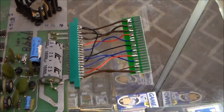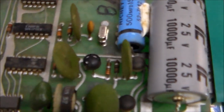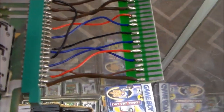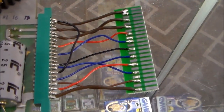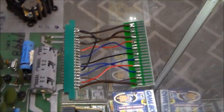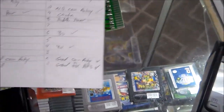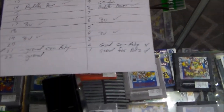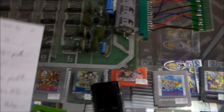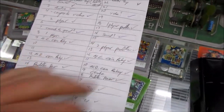Okay folks, so this is the wiring harness that I came up with, the little adapter, and I put the crystal in that was missing. So basically the wiring's slightly different. I use thicker wire for the power and regular sized wire for some of the signals and stuff. So I made a list of the diagram of the harness for the Pong / Winner cabinet, and I made a list of the wiring for Paddle Battle.